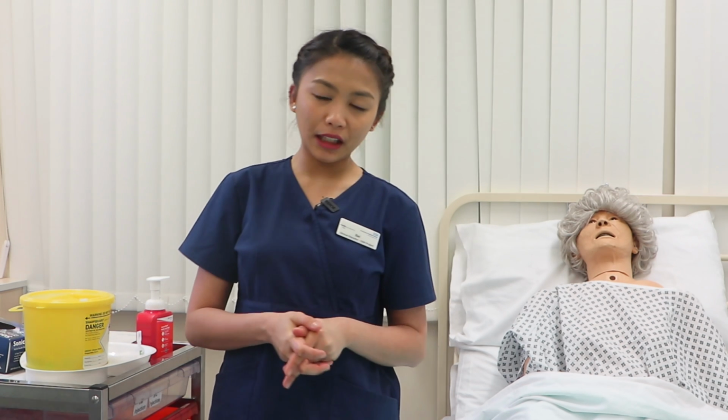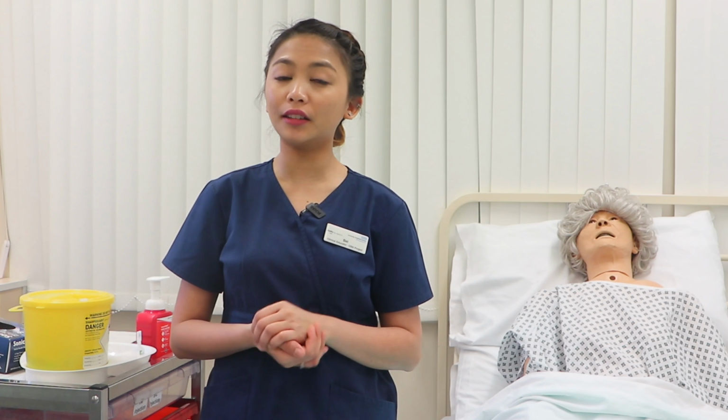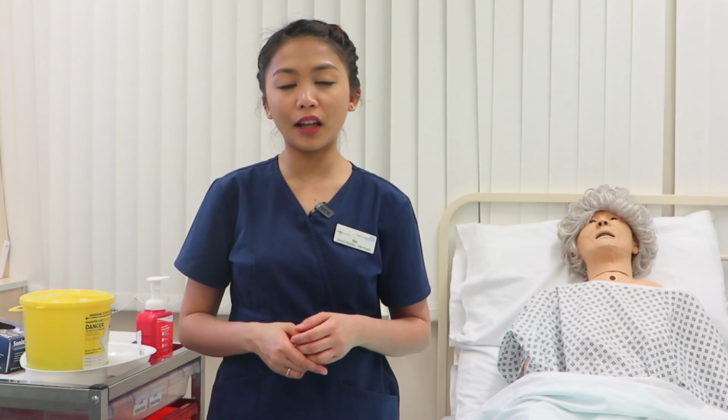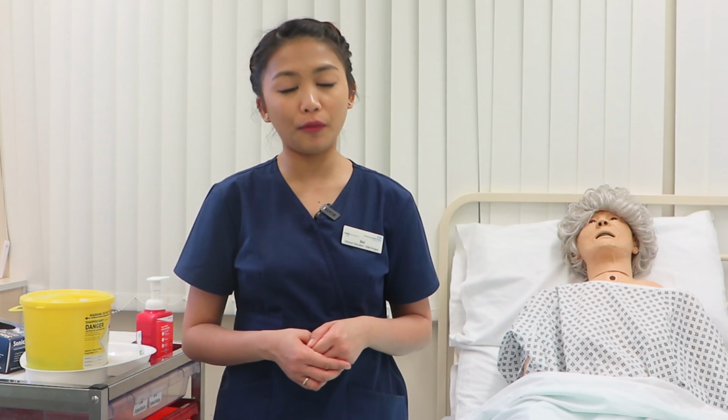Before giving any medication, I will make sure that I adhere to the rights of drug administration, that I got the right patient, the right drug, the right dose, the right date and time, the right route and method, diluent if applicable, and also recheck the allergies of my patient.